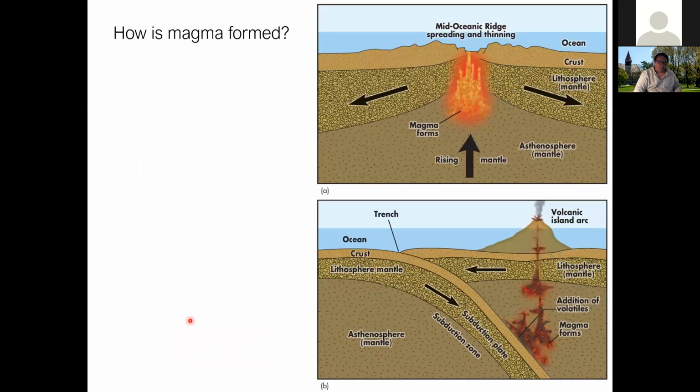Okay, so again, decompressive melting is what drives most of the volumetric amount of lava and magma formation on Earth. The second key aspect, which is mostly relevant at subduction boundaries, relates to the addition of volatiles. The easiest way to prepare yourself for the discussion of the addition of volatiles is to think about ice in the winter.